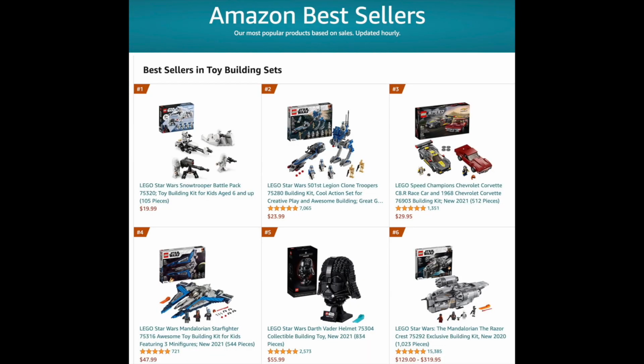I've probably talked about it before, but I was on Amazon the other day, and the 501st Battle Pack was #1 bestseller in building blocks and toys. And then when the Snowtrooper Battle Pack came out, because everyone started buying that, it leapfrogged it. But the 501st Battle Pack, think about this, a year and a half after its release, is top dog out of all of the LEGO sets on Amazon, which is pretty indicative of a pretty wide customer base.